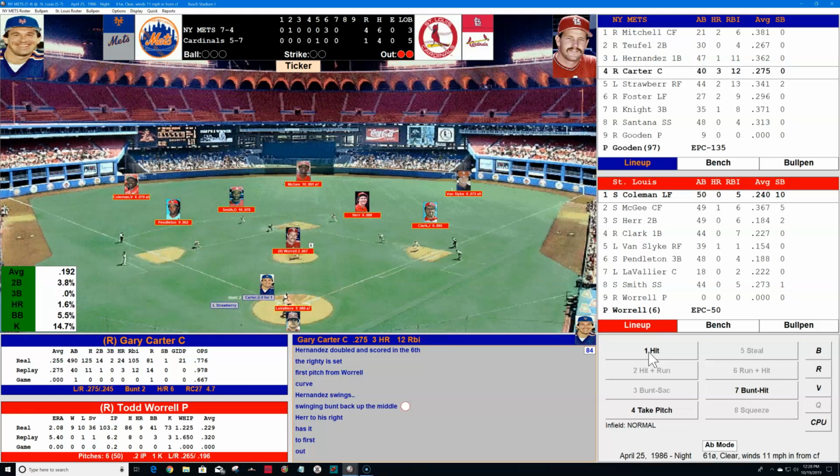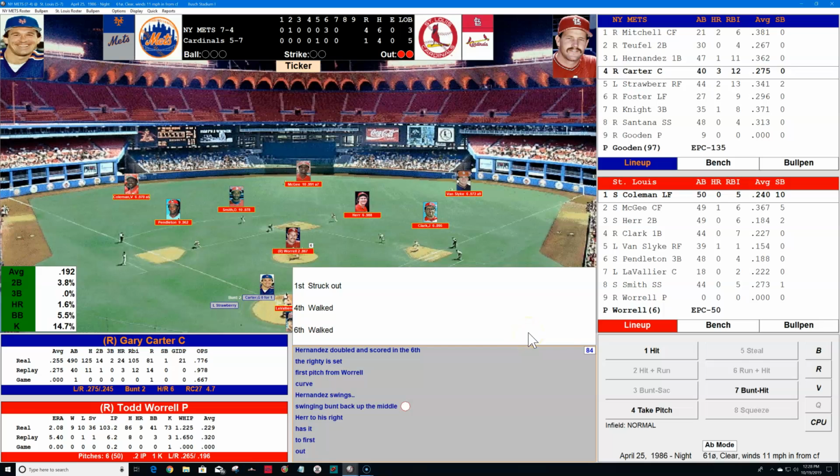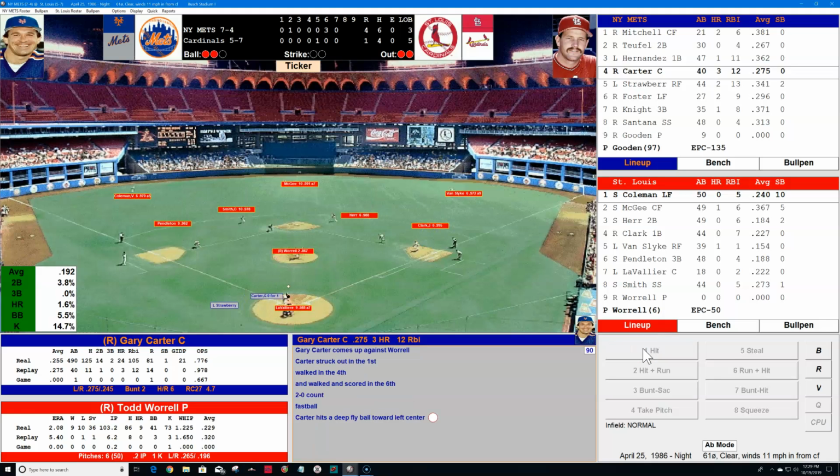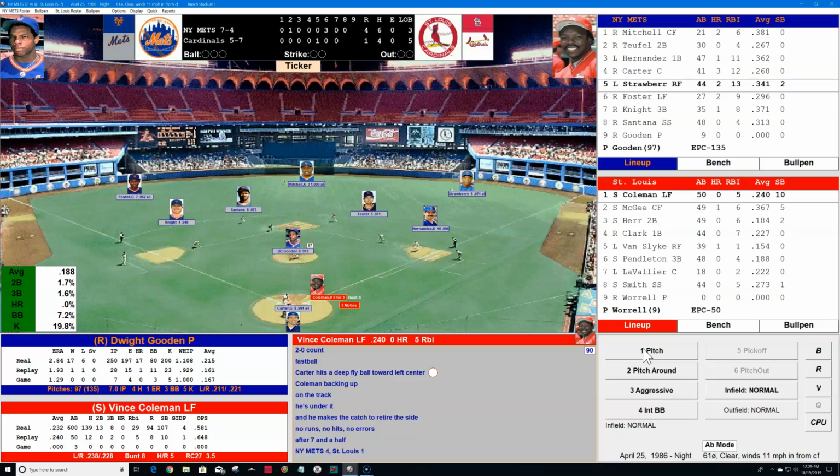And now we'll see Carter. Carter 0 for 1, struck out but walked twice. There's the pitch from Worrell. Carter hits a fly ball into the gap, but Coleman makes the catch to retire the side. We go to the bottom of the 8th.